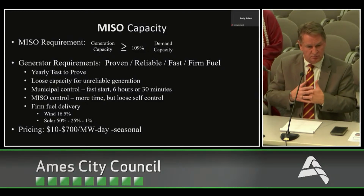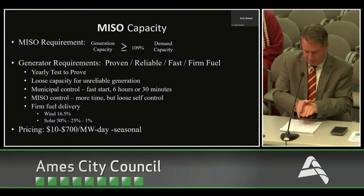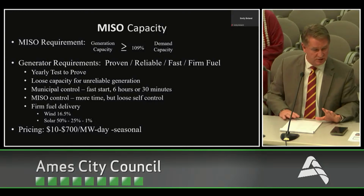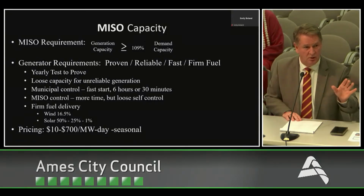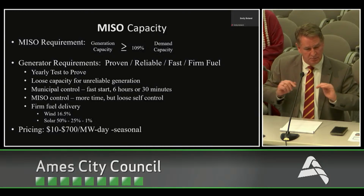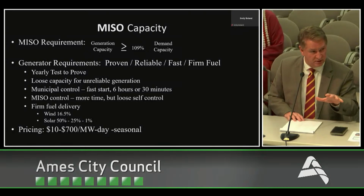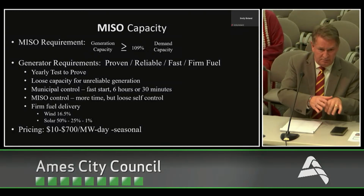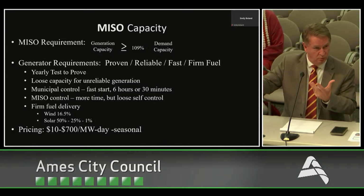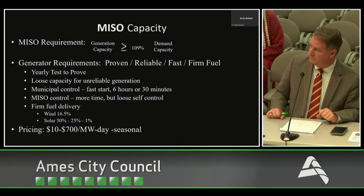The other alternative, what most people do, is we turn our generation over, or we separate our generation from our load, and MISO has control. Good news is you're given more time. If you have a unit like a coal unit that may take 24 hours, MISO says that's fine, but we'll work with you in how it's scheduled. So we are actually looking with some of our units to move them ahead of the meter and give that to MISO control. I'm only bringing it up because it opens up a whole new way of operating some of our stuff.